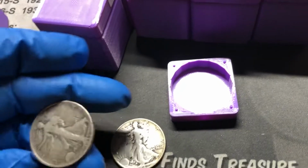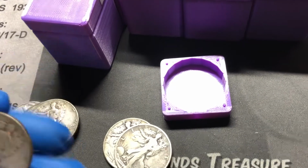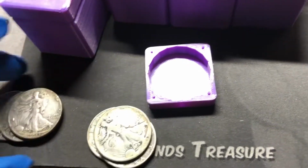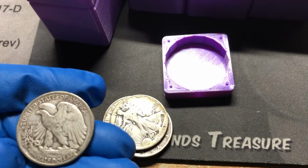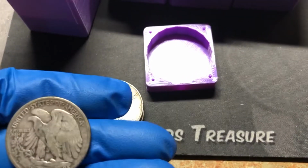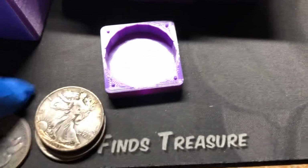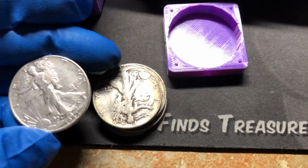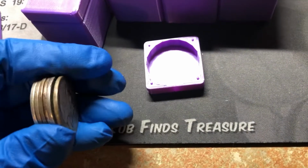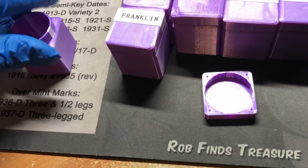Philadelphia. A 35. Philadelphia. This one's a 43. I do believe that's also Philadelphia. Another 43. Philadelphia. A 42. Denver. You can see it right there. Whoops. Maybe. There it is. And the last one. 1942. Out of Philly. The 1 Denver. The rest are Philly. That's okay. So we have 6 90% walkers in the collection.